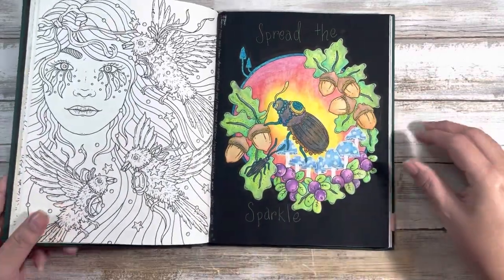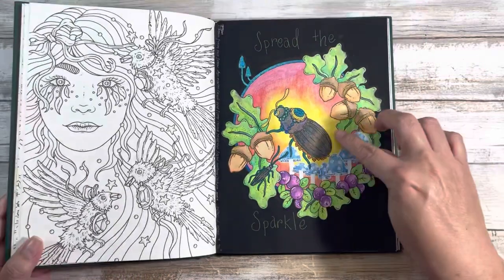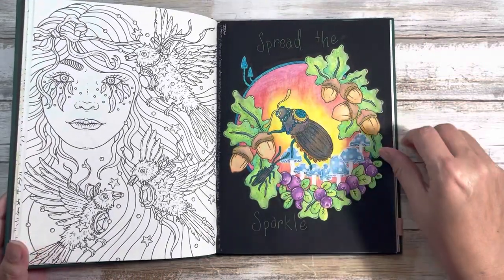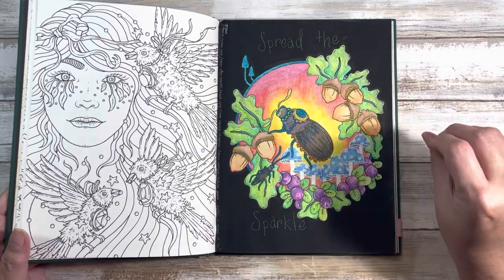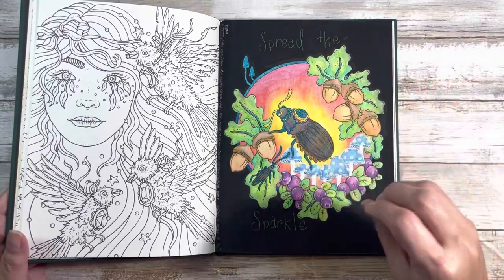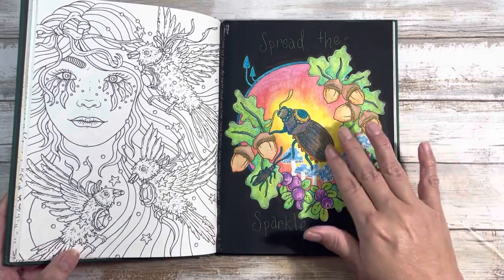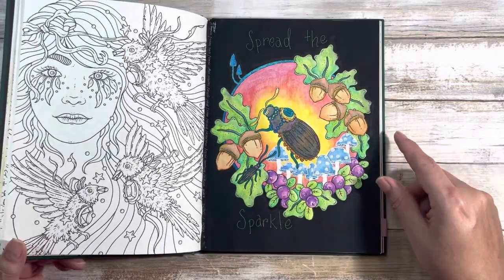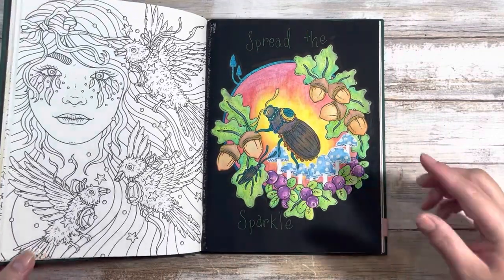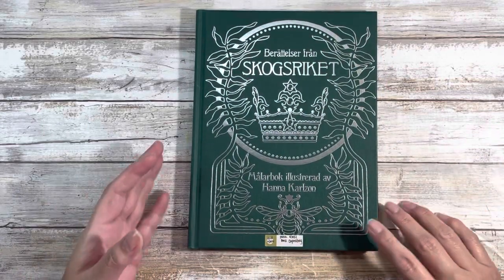I do know I need to do more, and for this one, I guess because there's so much small detail, I didn't put my high chromatics on there, but I find that doing either a Neocolor or an Inktense wash and then putting the high chromatics glitter that I have on top of it really kind of smooths out the edges. But I really like the page, and we definitely should spread this sparkle. And that is Tales from the Forest Kingdom by Hannah Carlzon.